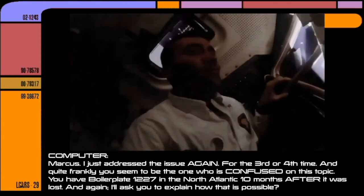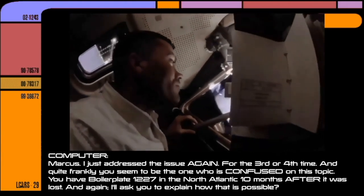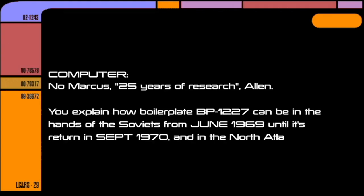They've never addressed it. They won't even think about it. They won't even go anywhere near it, because if they did, they would see that the whole story of Apollo 13 was fake. No, Marcus, 25 years of research, Alan, you explain how boilerplate BP-12227 can be in the hands of the Soviets from June 1969 until its return in September 1970, and in the North Atlantic on April 12, 1970.